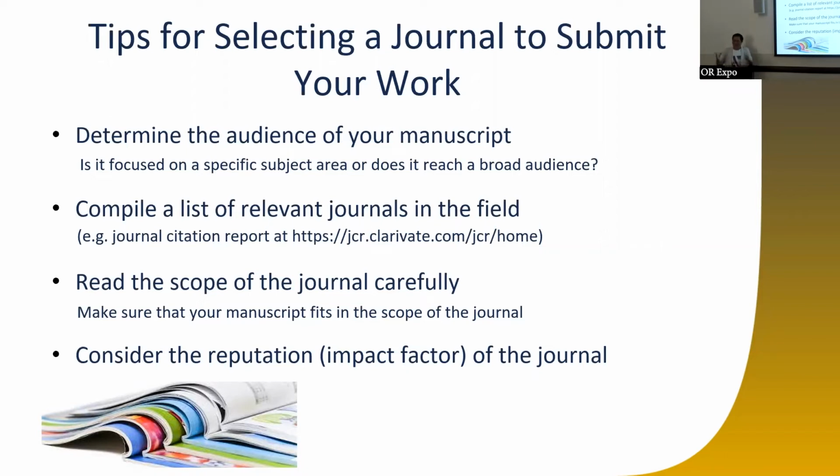Once you have narrowed down a list of several journals, it's really important to read the scope of that journal. This is becoming really, really important because I've noticed desk rejection, meaning that papers may get rejected before going through the peer review process, has happened more often now. If the authors are not careful about reading the scope of the journal, the editor-in-chief can just take a look and tell you that this is outside the scope of our journal, so we're not going to send it out for peer review. So it's really important to check.